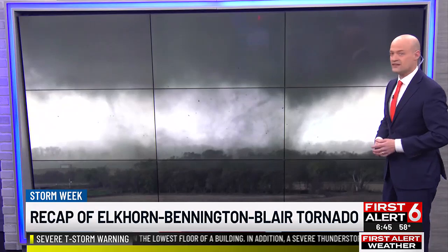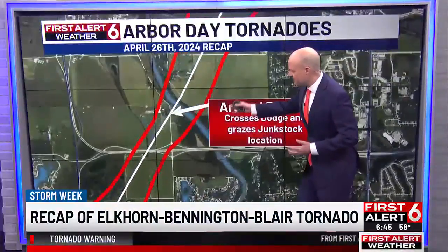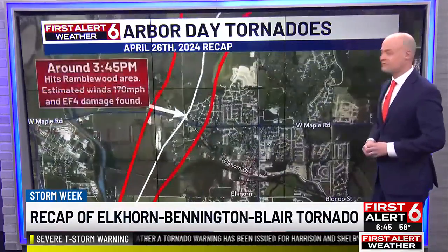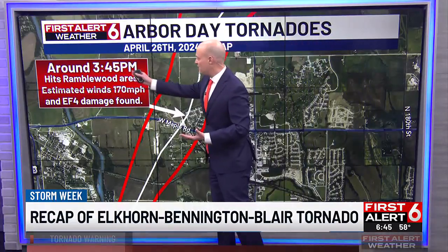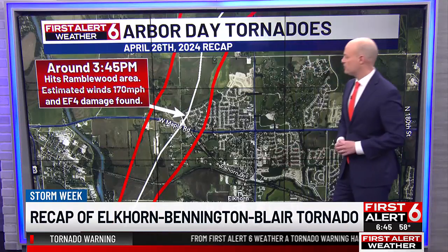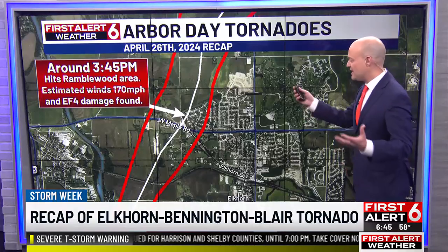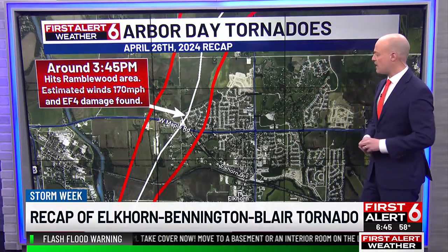And now it'll continue to lift to the northeast from there, make its way to basically just grazing the junkyard area. As it lifted to the north, there was damage there and kept going, and it formed into a little more defined tornado around the Ramblewood area. 3:45, about 15 minutes after it formed, it went through the Ramblewood area. That's where estimated winds of 170 miles per hour were later found in EF4 damage, making it the strongest tornado of this entire outbreak that day.